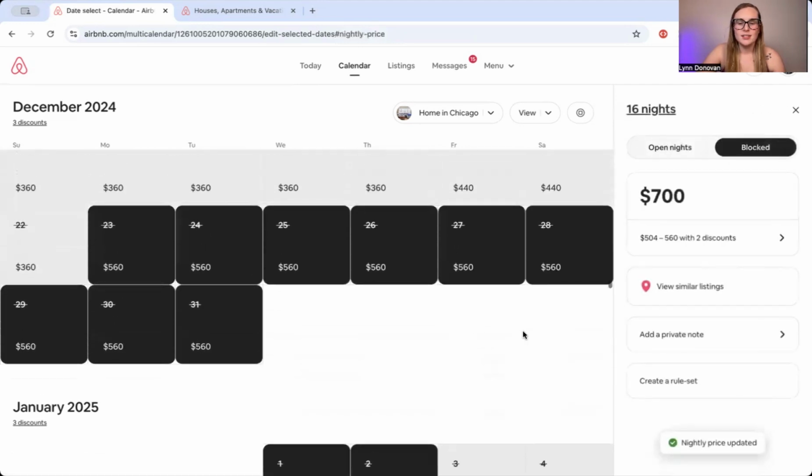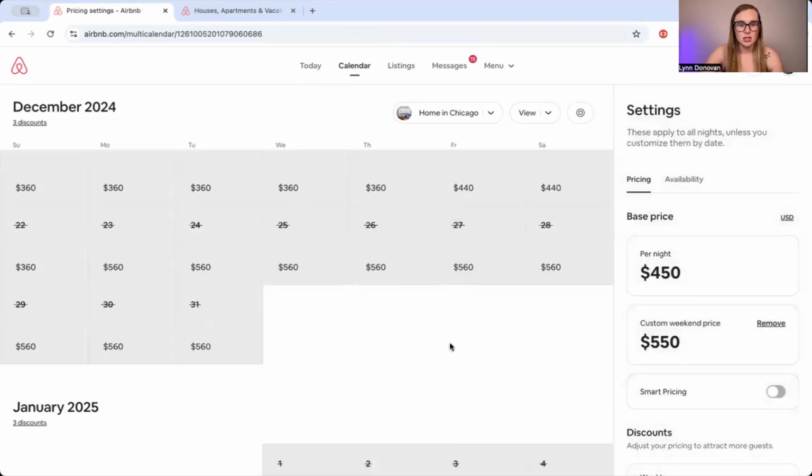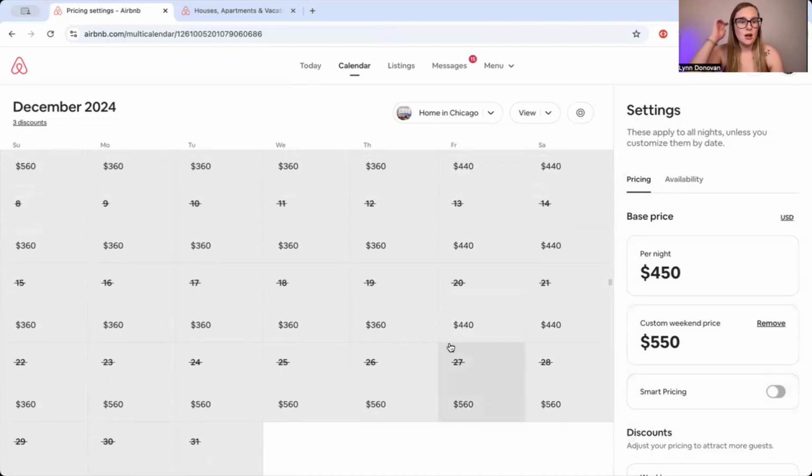Now, everyone says, isn't that a lot? Will people book? Answer is yes, they will actually book it. Last Christmas, I had a 6-day booking and they paid $3,000 just to stay in my house for the holidays. So yes, this next thing you will do is you're going to go through and increase all the prices of the holidays that are in that 3-month window.